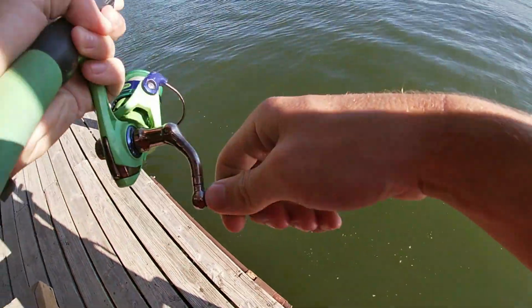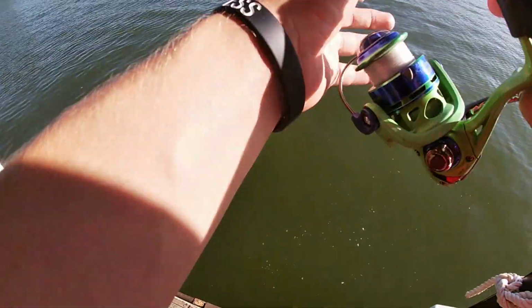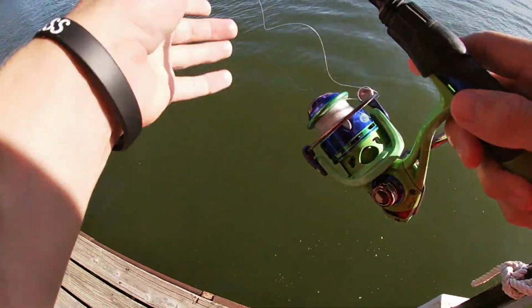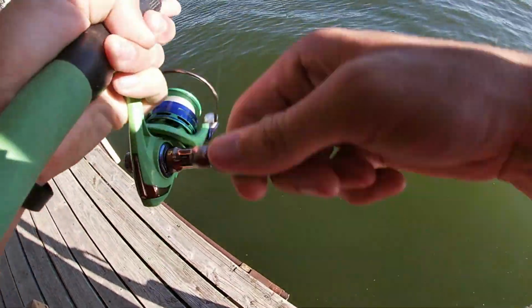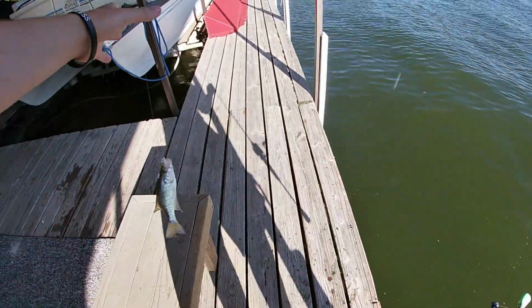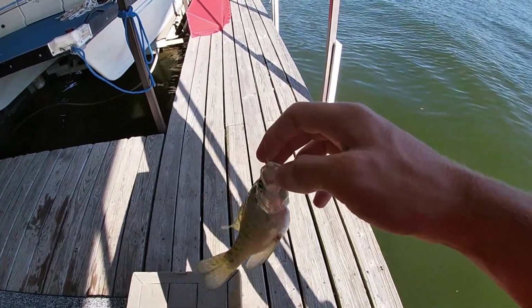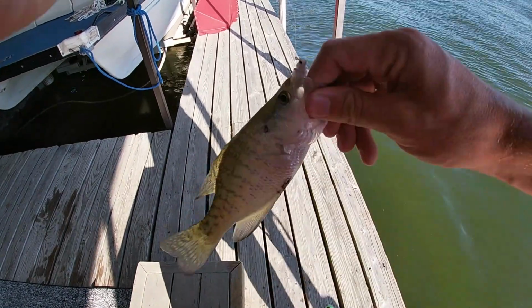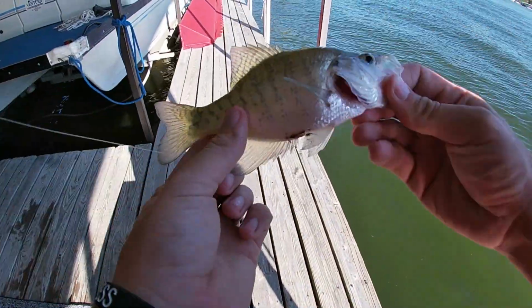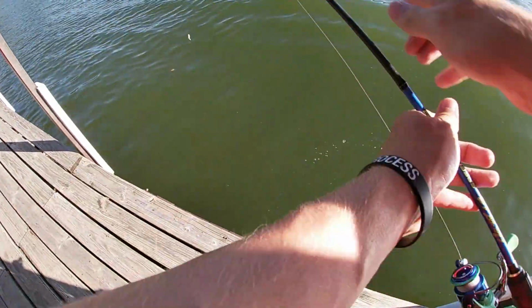There we go. Oh man, that was barely a hit at all. That fish came off right at the surface. Probably got him just in the corner of the mouth. There we go. Got him that time. Another little one. Seemed to be hanging out right around 5-6 foot down off of this pile. Seems to be a decent sized school down there, but not a lot of big ones mixed in it. There's a few.